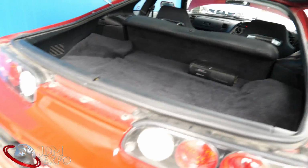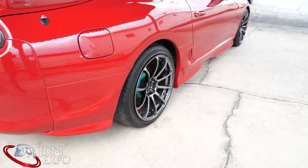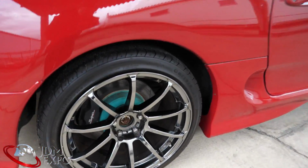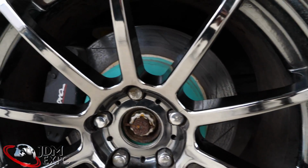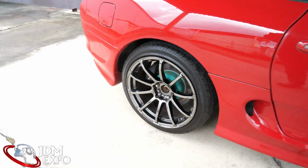And I definitely want to get into that engine bay and show you. I mean, check out this stance, by the way. We do have bigger brake rotors, which is good. We do have coilovers. So the suspension is doing real well here.